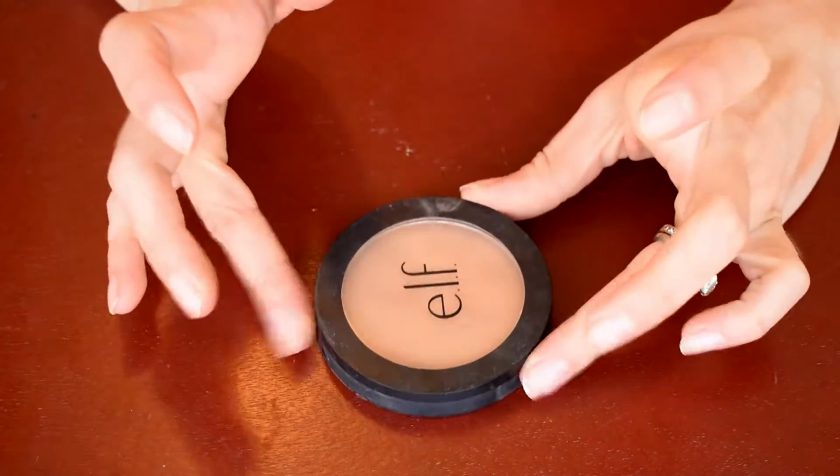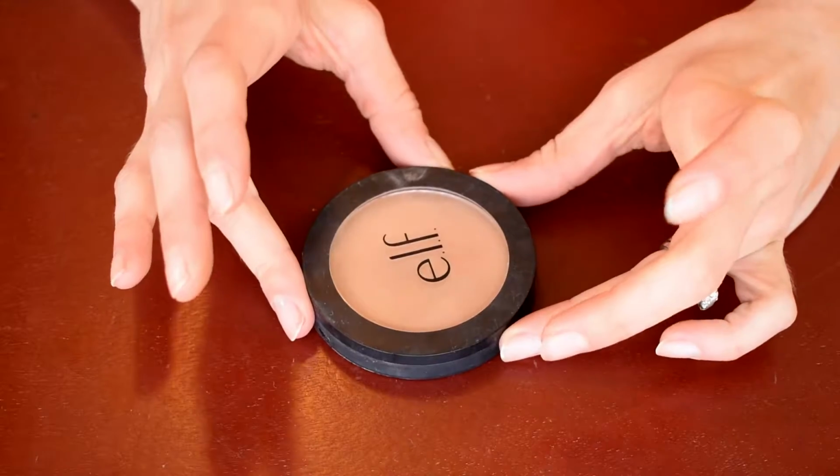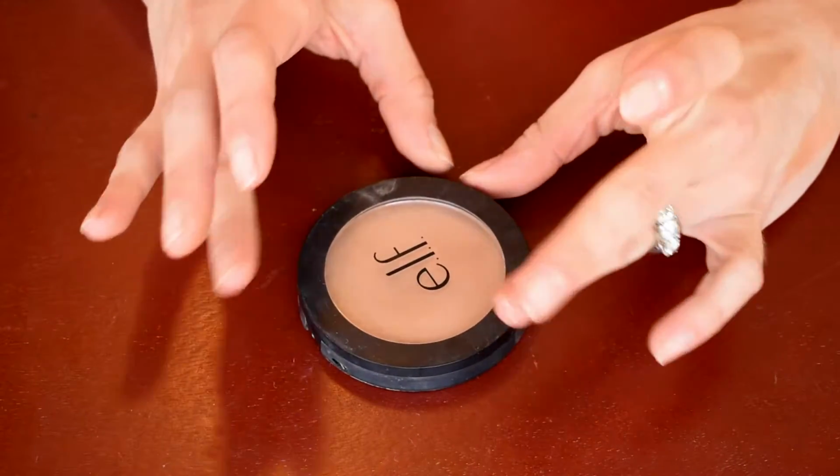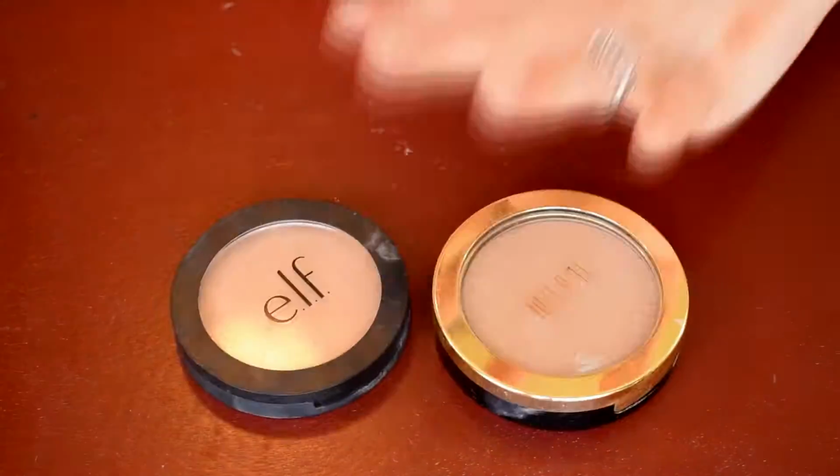And I've had this in my collection for a long time and I just haven't reached for it really at all in the past year. So I don't want it to go to waste, and I feel like someone else can get some better use out of it. So I'm going to declutter this one.